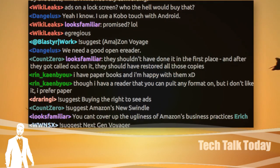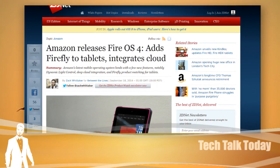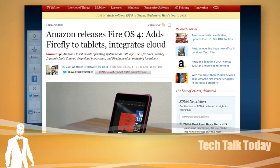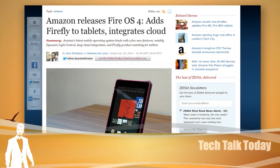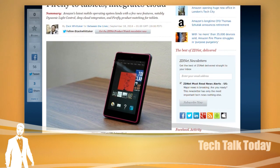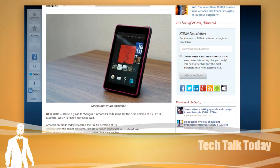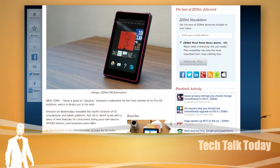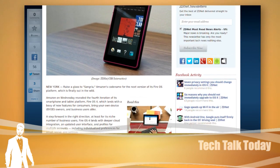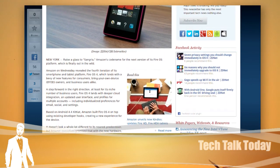So there's another story about these Amazon Kindles that I actually find to be more compelling. I think it's because the Amazon hardware situation just seems to be changing all the time. One thing I find fascinating is the actual operating system, their FireOS, their port of Android, which also received an update with all of this. So we now have Amazon FireOS version 4. It lands with what they say is deeper cloud integration, an updated user interface, and profiles for multiple accounts. That's badass, including individual preferences for emails, social networking, all those types of settings. It's based on Android 4.4 KitKat, which is kind of just in time for Android L to drop soon. So even though it seems current right now, in about a month from now, it's gonna feel really old.